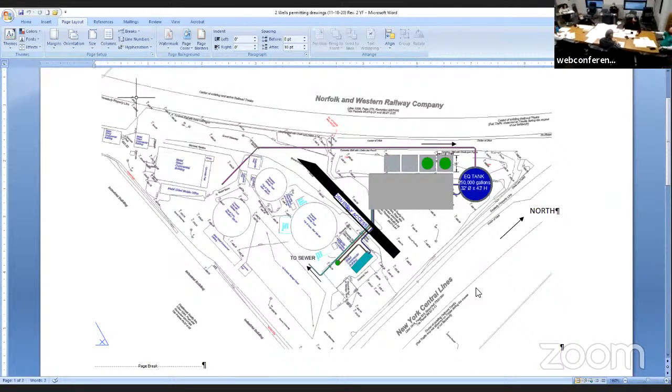Glenn, did this already go through the zoning board? It did not. It needs a zoning variance, a 10-foot minimum setback requirement to non-residential railroad tracks. And it meets that, because he said it's 16 and 16, 20, I believe.